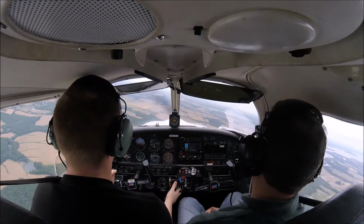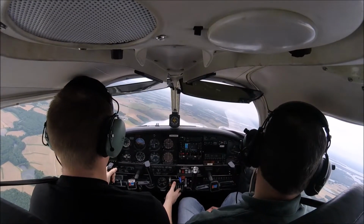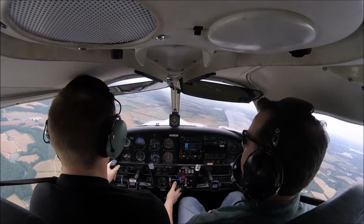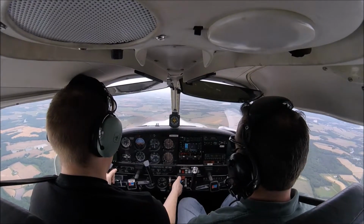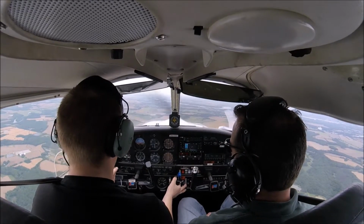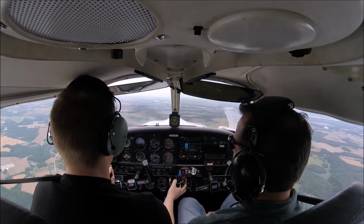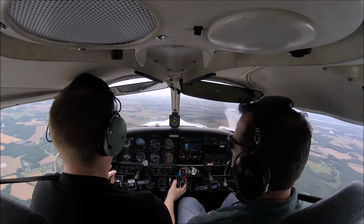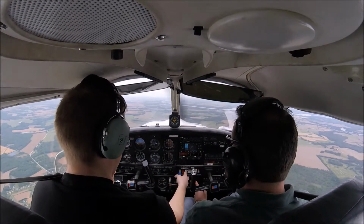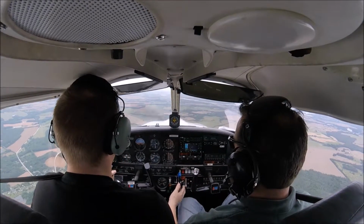Alright, good. Let's slow down a little bit. I like to do all maneuvering below maneuvering speed. Alright, so since we are going to do some maneuvering, let's verify fuel pump on, landing light on. Landing light's on.